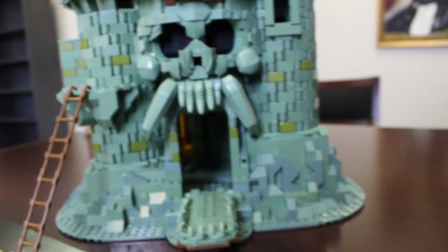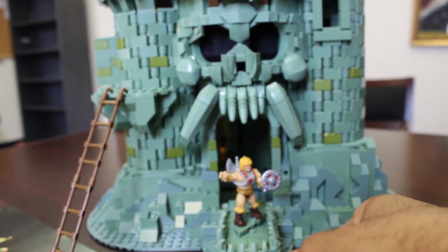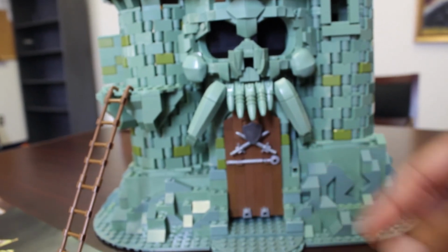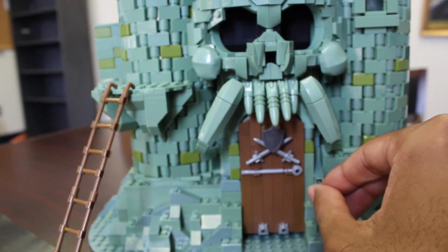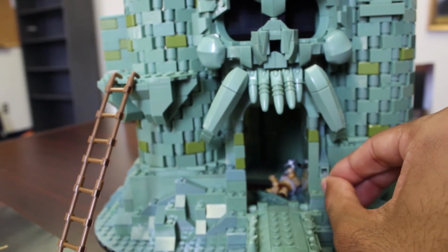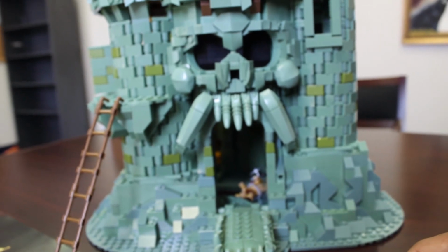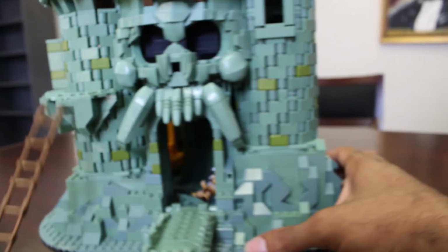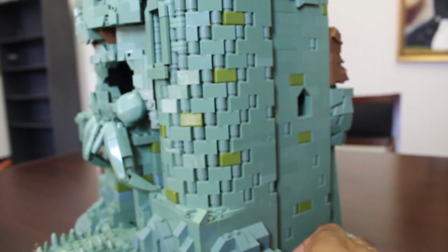Then you have your teeth here. You can put He-Man there and just swallow him whole. And the door stays closed. And you actually use this to unlock it, just using the power sword. The power sword gives you access into the castle. That's awesome. That's a pretty cool feature they have there.